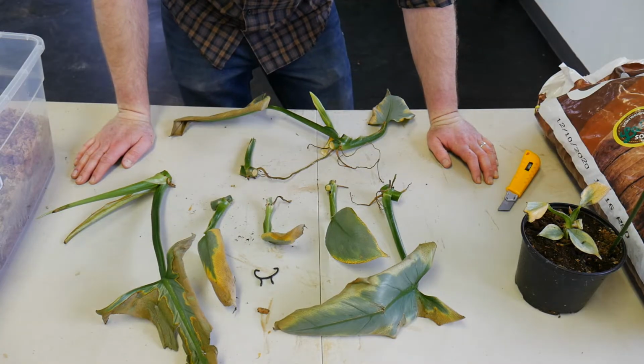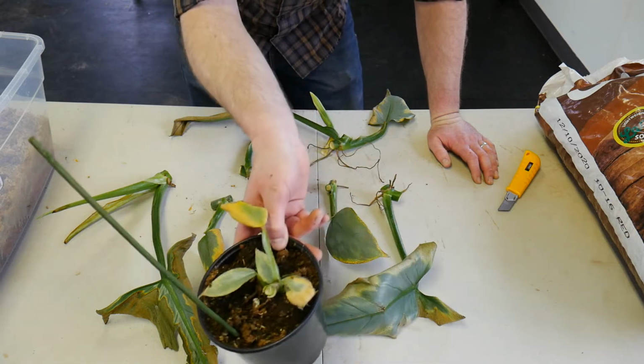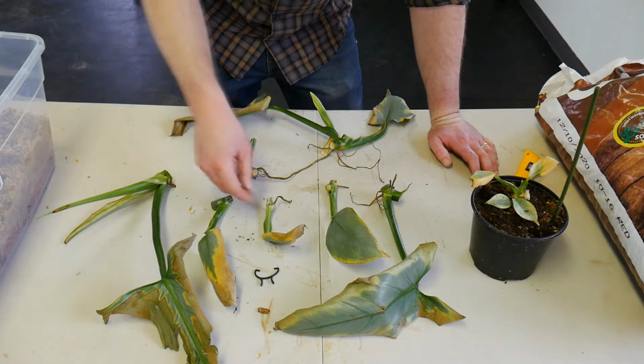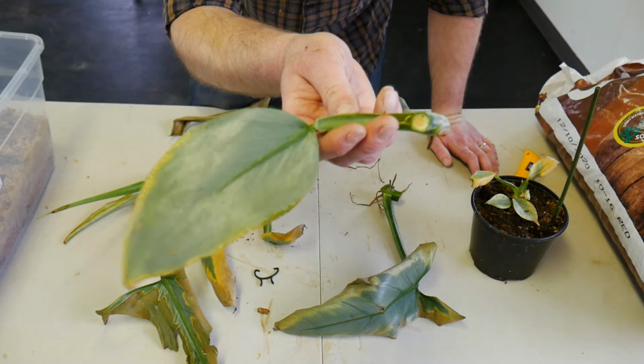There we go. So from that one plant we got 7 new starts here, and then we still have this little guy who I'm quite sure with a little bit of TLC will start to grow back. So yeah, that's pretty much it. The next step would be to take our cutting. Isn't that such a beautiful color on that leaf?